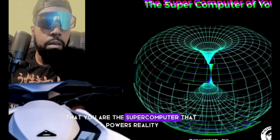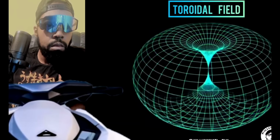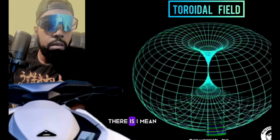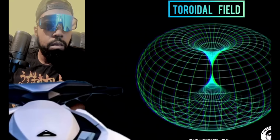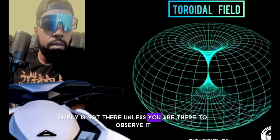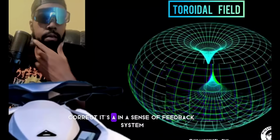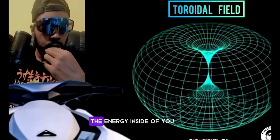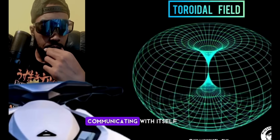Imagine, if you will, that you are the supercomputer that powers reality, that without you, there is nothing. There is no universe, there are no objects, there is, I mean, literally everything that you perceive reality to be simply is not there unless you are there to observe it, correct? It's, in a sense, a feedback system. The world inside of yourself, the energy inside of you, is also the same as the energy outside of you, communicating with itself. It's a feedback system.